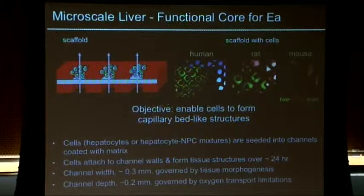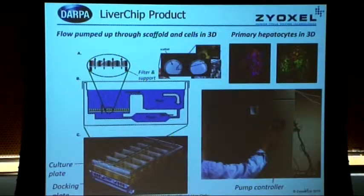So again, we just simply developed a simple reactor that had an array of these little holes in a chip and a membrane here. The membrane actually supports the cells right when you seed them. But the cells attach to the walls of the scaffold. Then you initially have the medium flowing this way. You reverse it. The cells stay attached. The purpose of the membrane is to distribute flow. It has a very high hydraulic resistance. And you can actually get fairly reasonable tissue-like structures from this.